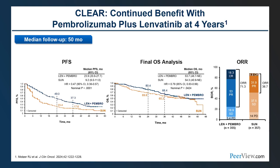So you're seeing now this trend of the hazard ratio for OS for the 3 IO-TKI regimens going up. And then here, the results, impressive: 18% CR rate for the combination, 71% ORR total. And then here is 5.4% progressive disease rate with pembro-len versus sunitinib.